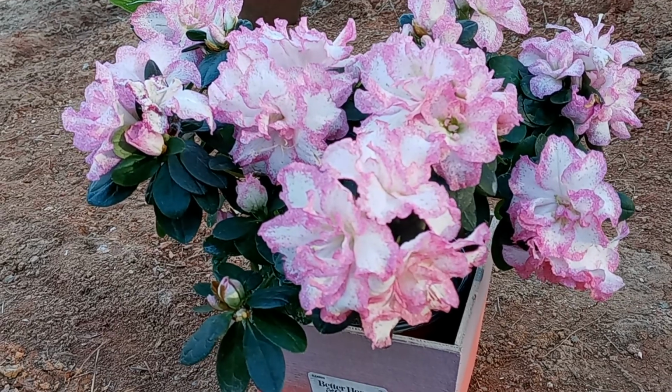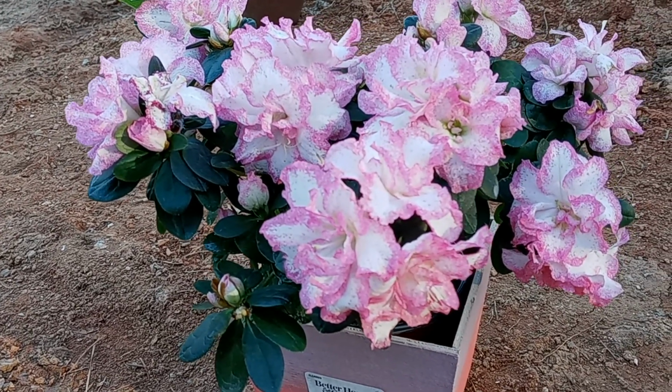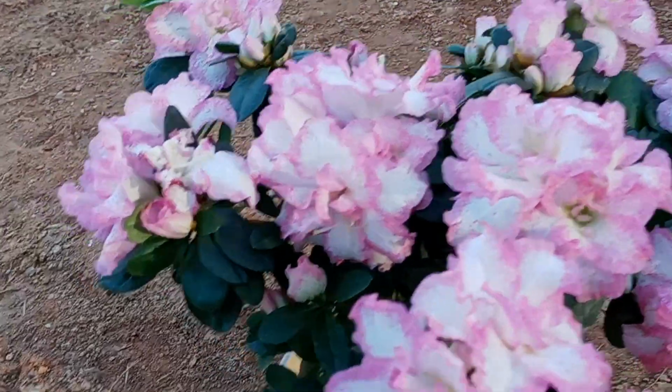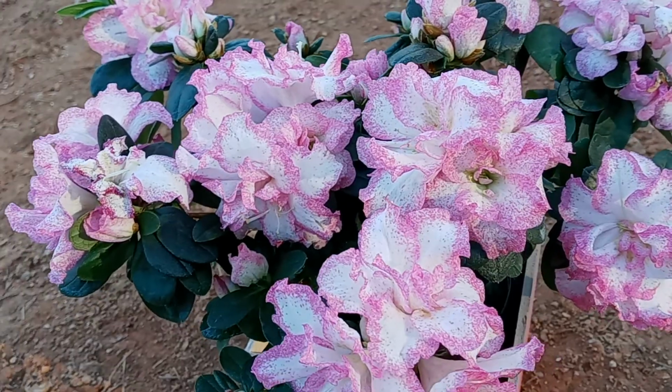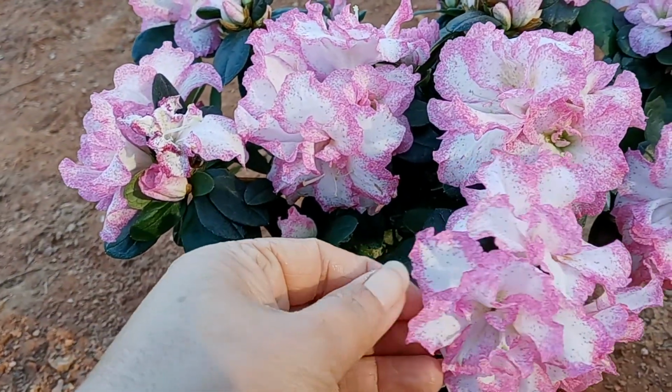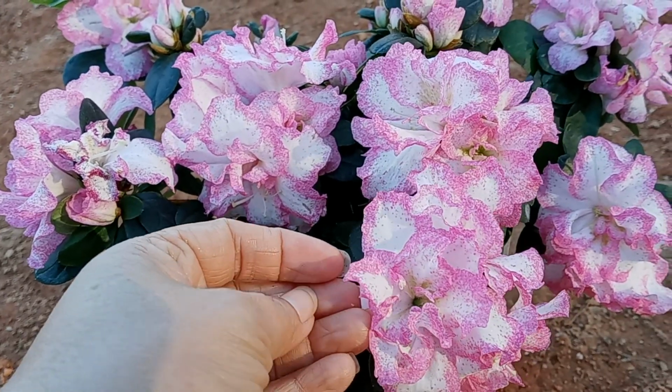But azaleas are known to get down pretty low in temperature. So I believe she will be fine. I mean, look at her. She almost looks fake. That's so weird. But yeah, you have to touch the leaves to see that they're real.